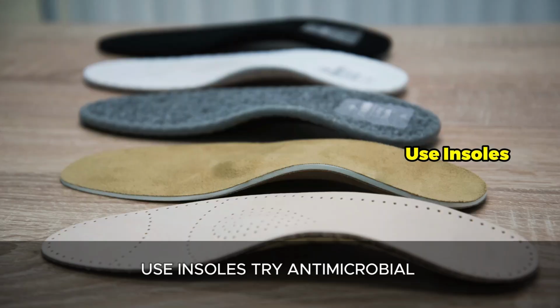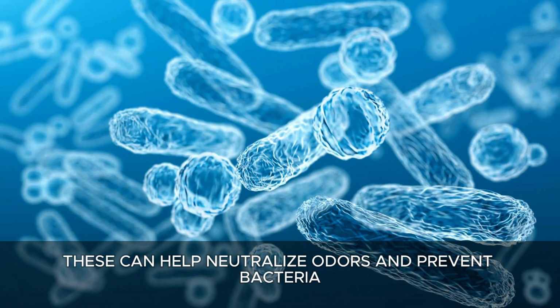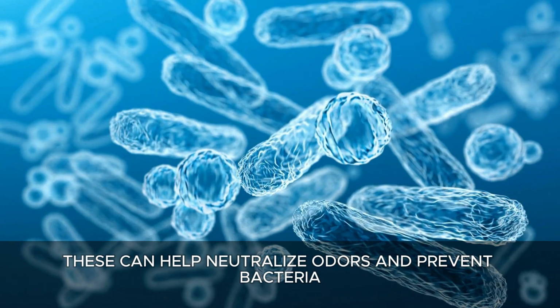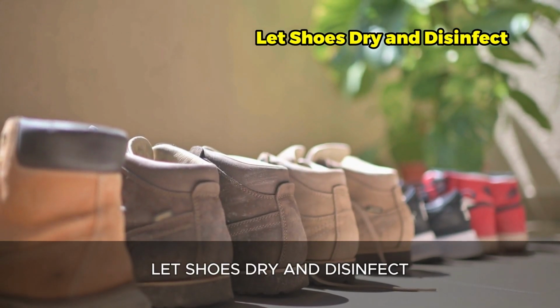Use insoles. Try antimicrobial or odor-absorbing insoles. These can help neutralize odors and prevent bacteria buildup inside your shoes. Let shoes dry and disinfect.